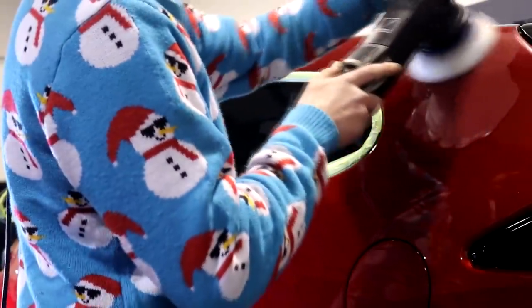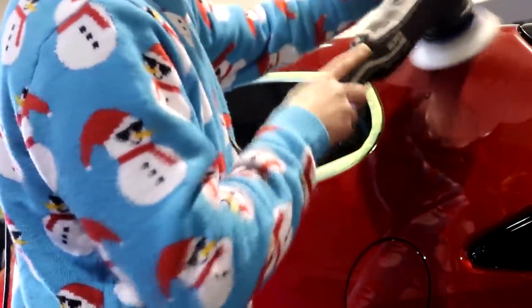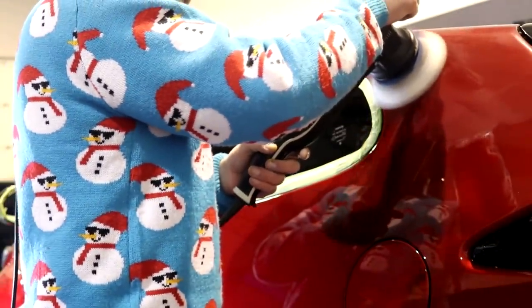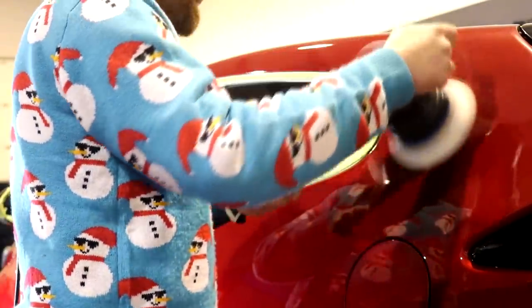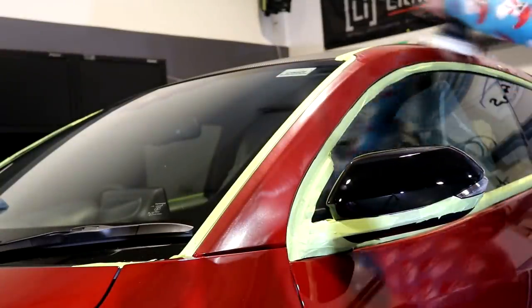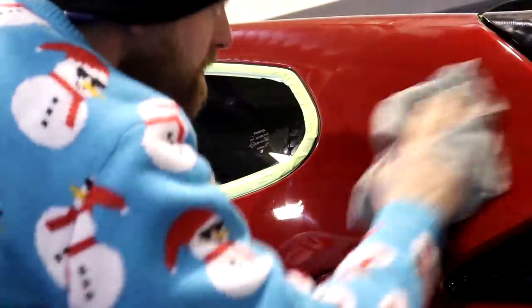I'll take a hold of the Rupes LHR15 and show it where to go. Work with the contours of the vehicle and get it all nicely treated. You can switch to the smaller Rupes Mini Bigfoot for some of the tighter sections, however I do like to do the bulk of the work with the LHR15 machine first. Gently buff the polish residue to reveal a beautiful and defect-free finish.